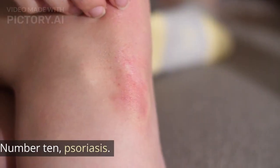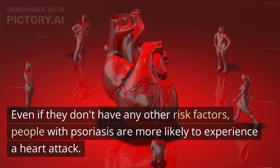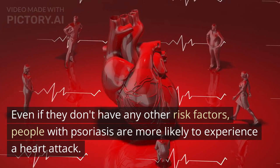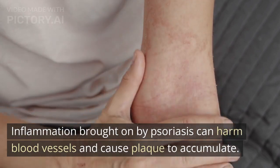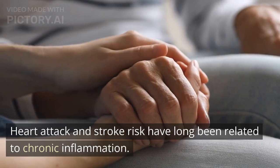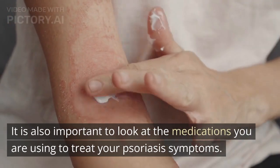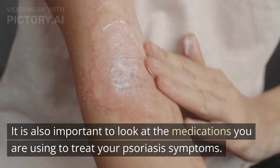Number 10. Psoriasis. Even if they don't have any other risk factors, people with psoriasis are more likely to experience a heart attack. Inflammation brought on by psoriasis can harm blood vessels and cause plaque to accumulate. Heart attack and stroke risk have long been related to chronic inflammation. It is also important to look at the medications you are using to treat your psoriasis symptoms. TNF-alpha inhibitors and methotrexate may lower the chance of heart attack, whereas some interleukin inhibitors and other psoriasis treatments can raise the chance of heart attacks by altering cholesterol levels.